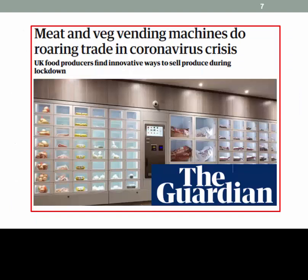The crisis has produced some innovative solutions, including this vending machine for Sunday lunch, which is a real thing. You can read about it in the Guardian article.